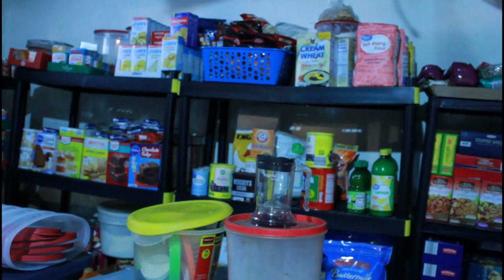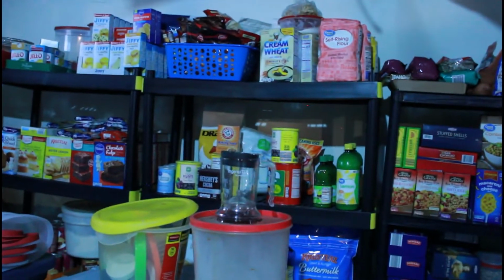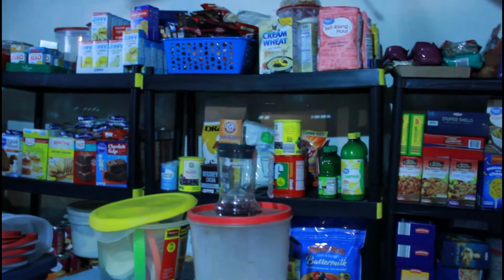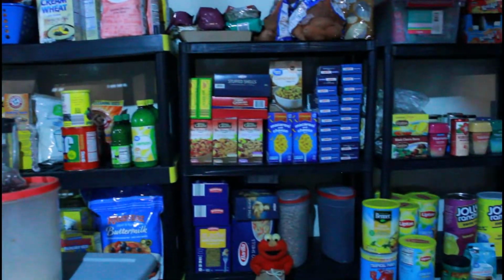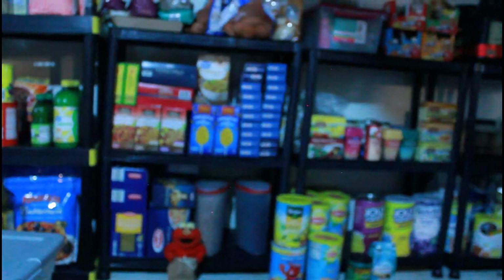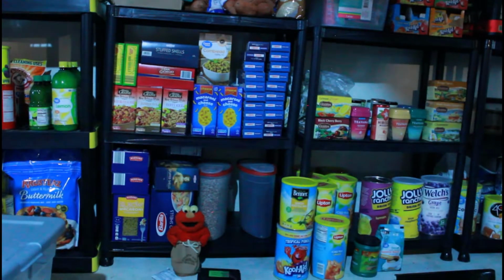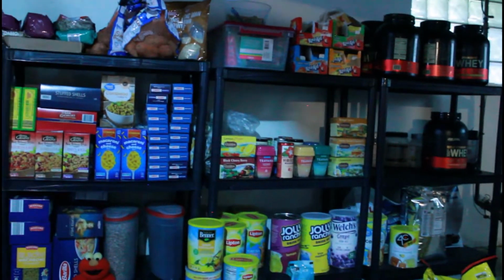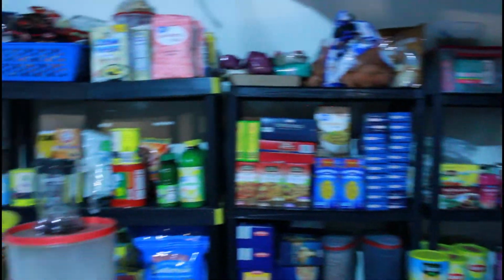And y'all, I just really don't know why this is blurry. It might not be blurry. It could just be because I don't have my glasses on. But yeah, I really like how that turned out, and I think it is a little blurry. But I really like how this turned out. It's just so in order, you know.